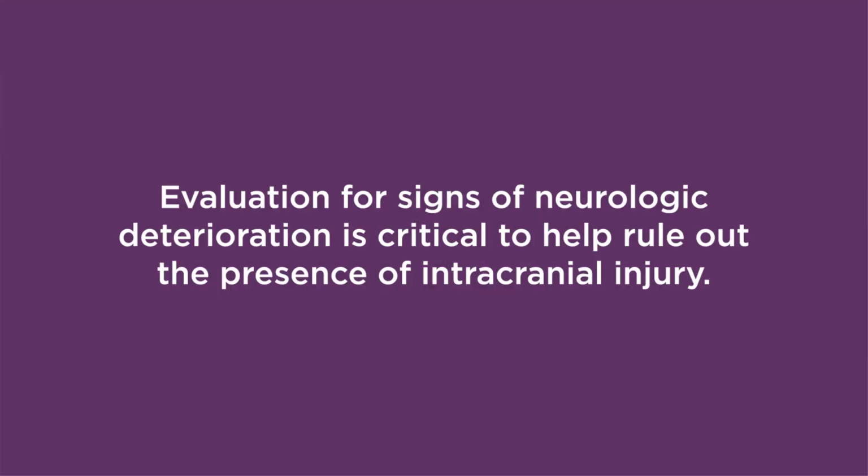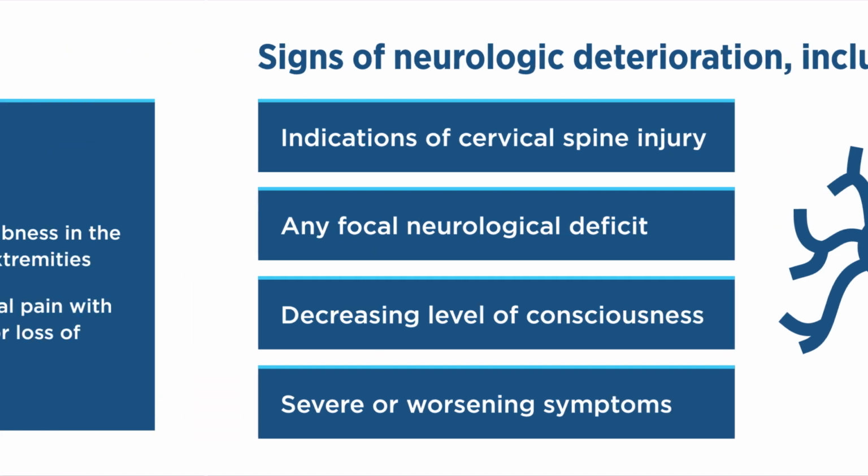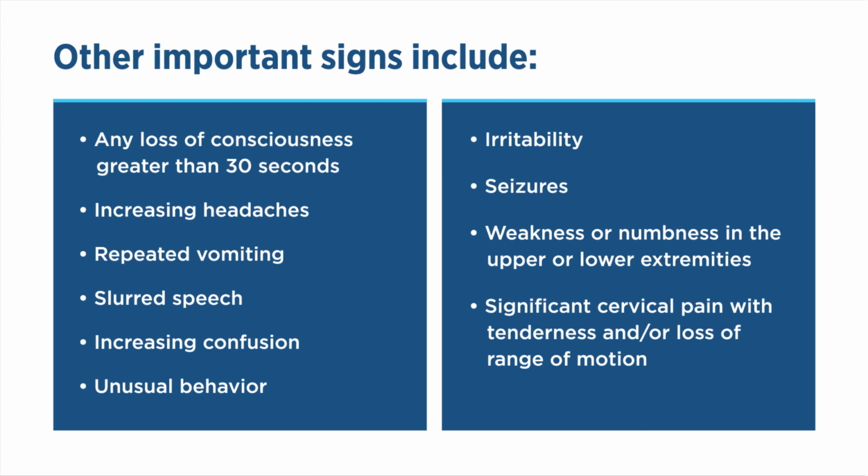Evaluation for signs of neurologic deterioration is critical to help rule out the presence of intracranial injury. Signs of neurologic deterioration include indications of cervical spine injury, any focal neurological deficit, or decreasing level of consciousness and severe or worsening symptoms. Other important signs include any loss of consciousness greater than 30 seconds, increasing headaches, repeated vomiting, slurred speech, increasing confusion, unusual behavior, irritability, seizures, weakness or numbness in the upper or lower extremities, significant cervical pain with tenderness and/or loss of range of motion.